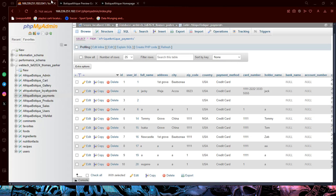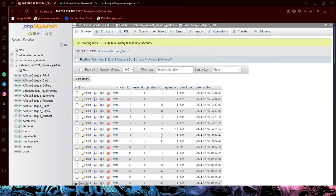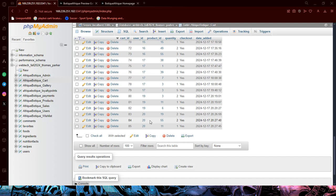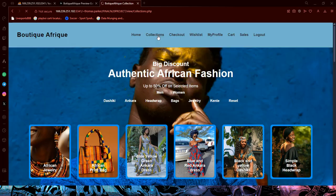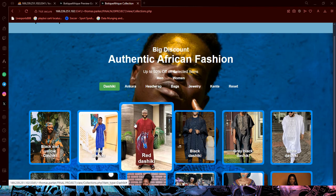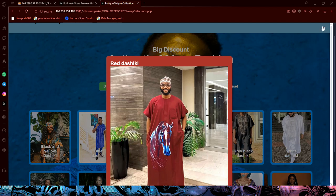So when you go to the database, you can see that in the cart table, which contains all of the items that have been in carts across all users, when we go to the last one, user ID 20, we can see that these three things have been checked as yes, which means that they have been purchased. How do we confirm that? When you go to collections and look for the dashiki that I bought at the beginning of this video, you can see that the stock has changed to 28 because I bought two. So the stock has updated.